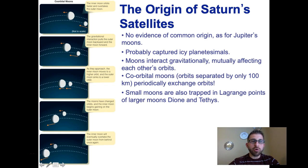So the little moon is now in line with the bigger moon, and the bigger moon is dropped down because it's losing speed due to its gravitational interaction. It slows down to now the lower orbit, and the little moon is on top. And this sequence then goes back in reverse, and they switch off again. So kind of an interesting sequence of events here where we have co-orbital moons.